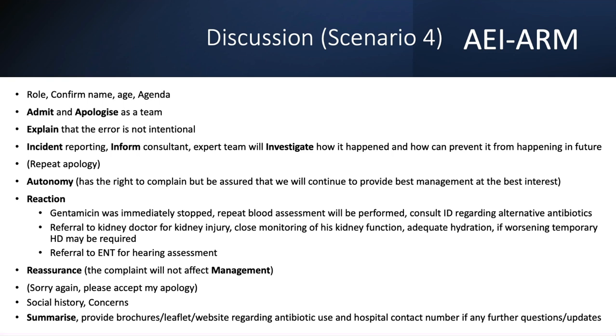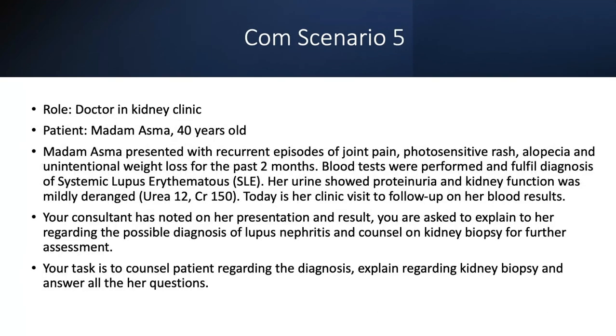Okay, so are you ready for this communication scenario? So I will give you 4 minutes for preparation. I know that in the actual exam it is 5 minutes, but because we are all very comfortable sitting at the table without the exam mode, this is just to speed yourself up so that you can prepare well in the real exam. So we will start the timer now. Yes, 4 minutes.